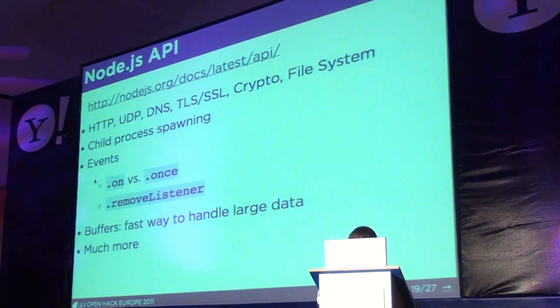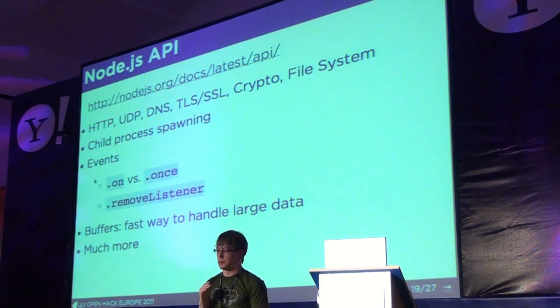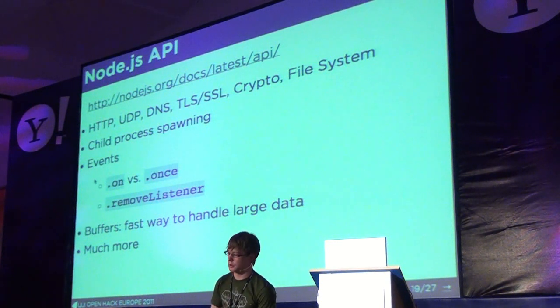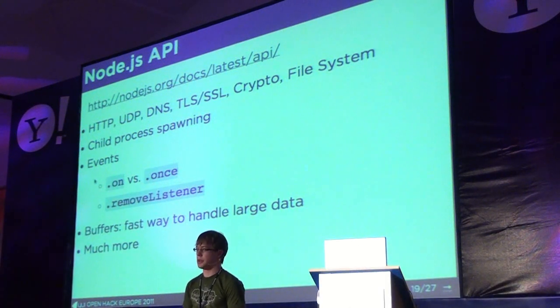Okay, cool. Go look at this. There's a lot of built-in stuff. I just showed you some earlier. But if you want to work with data grams, crypto, or file system streaming, there are really fantastic built-ins that you can take advantage of.